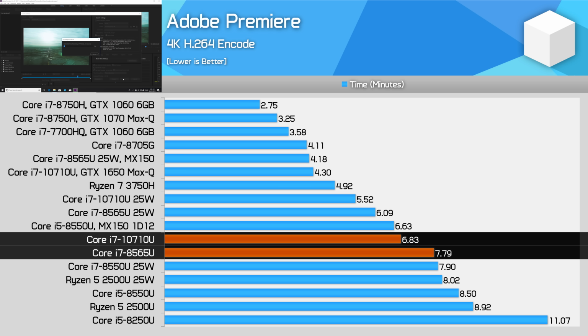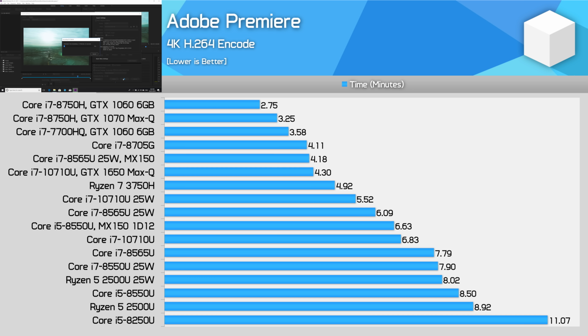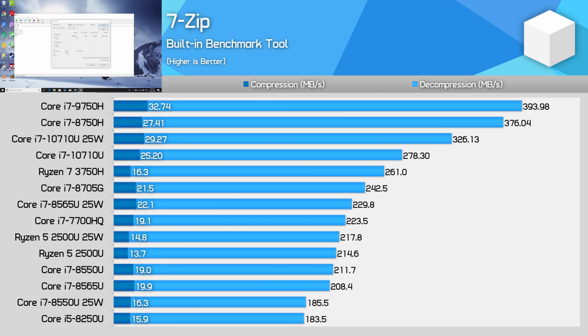You'll still want a discrete GPU here though, and in general for Premiere with any sort of effects applied, your buying decision with this class of laptop could come more down to the GPU you get rather than the CPU. What about something that's not encoding?